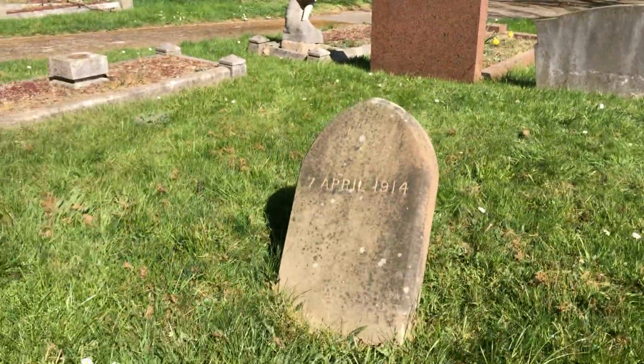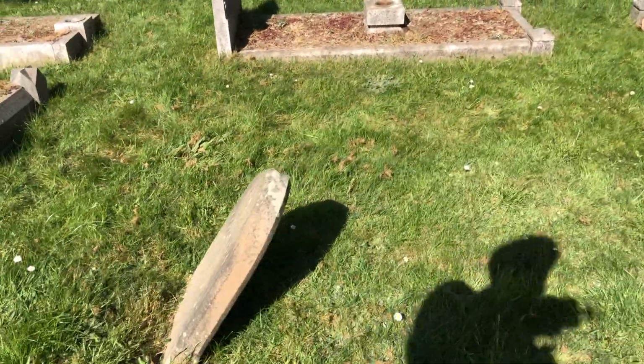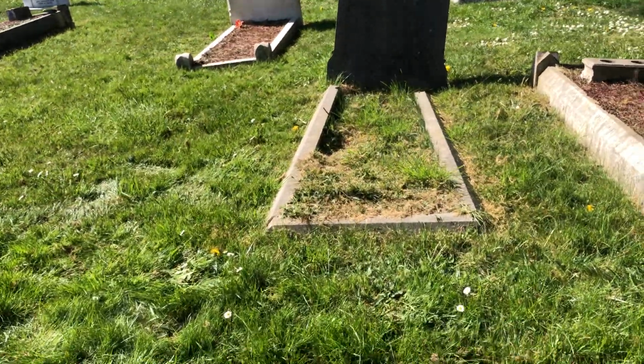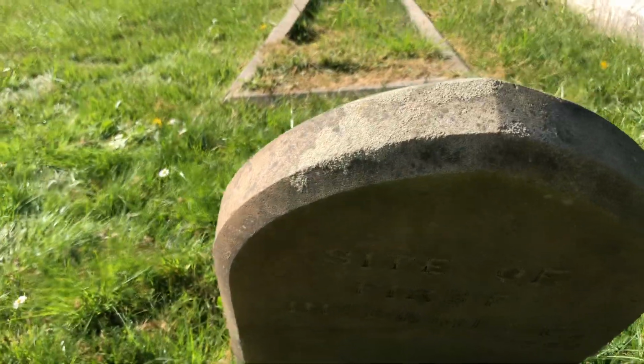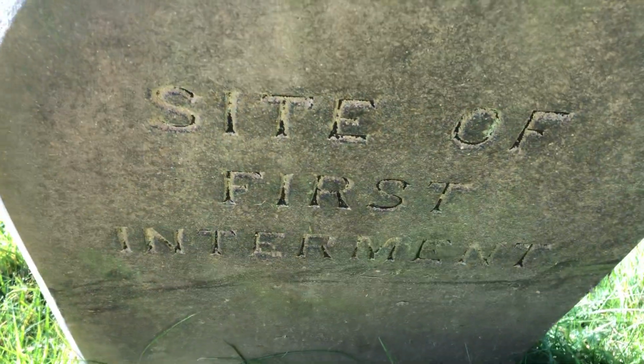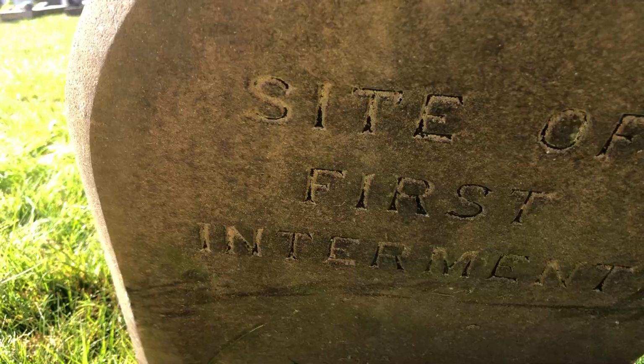I'm just going to give you another view of the other side, because it actually confirms what the lady told me. I'll show you this side here. If I just bend down, you can see that. I'm not sure if you can see that in the sun. It says there, site of first interment. And as I said, the lady mentioned that there are actually two people buried here. I can't quite believe it, guys.